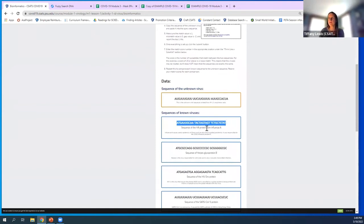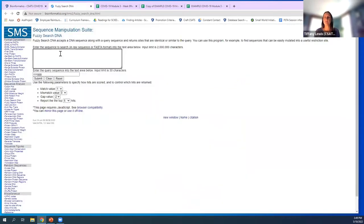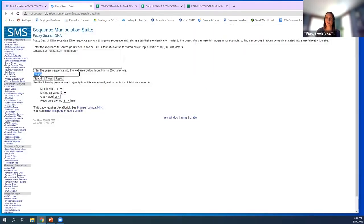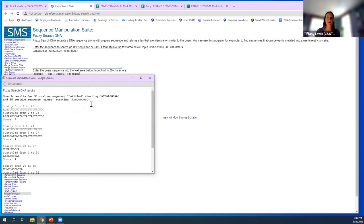In this case, we're going to use a sequence of the HA protein from influenza A and put that into our test sequence. And then the query sequence is the sequence that we're looking for, the one we're trying to identify, whether or not it's similar. So we'll take the unknown virus and put that into this sequence here. You'll notice that there are some match values here.